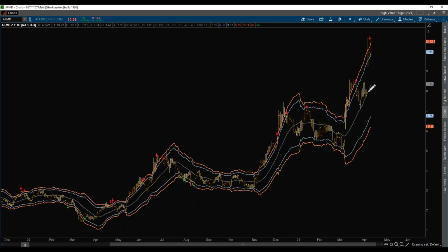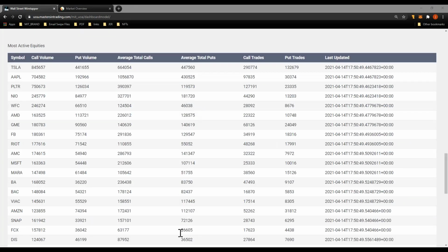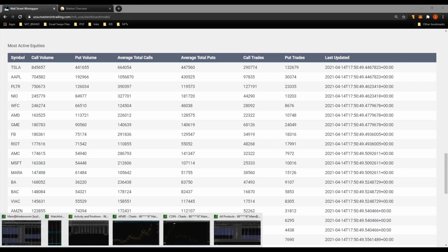I'm sure they have beautiful news that sounds like they're going to be the next great Roblox. But lots of companies have great news and pull back right away. We want to default to the HVT and the Wiretapper. So for me, I would only really look to do puts on this one. I wouldn't want to do a straddle on both sides. As far as a trade idea, I would check earnings because we are getting close to earnings season. AFMD, I'm checking earnings on a different screen.